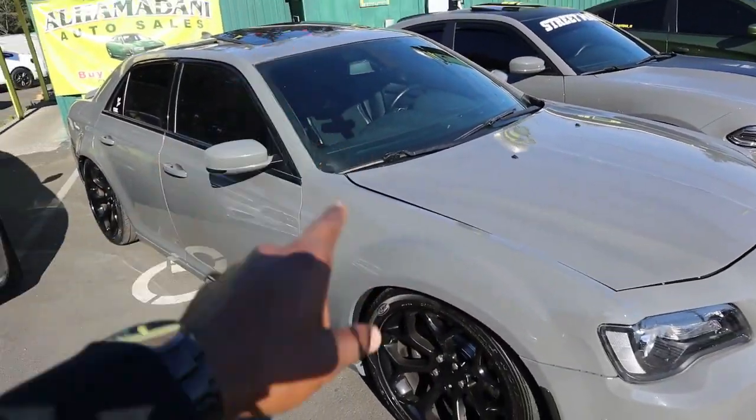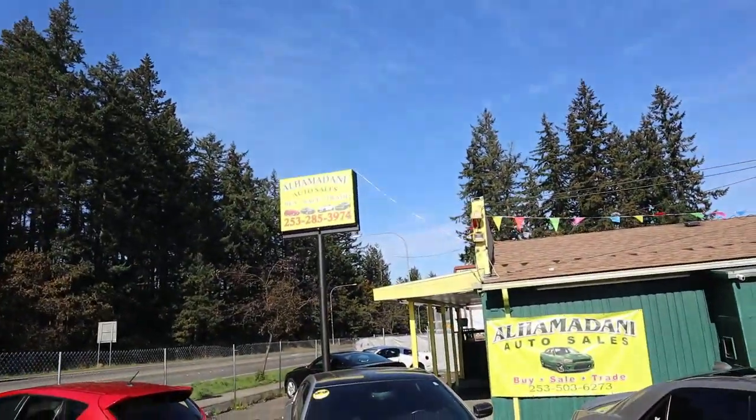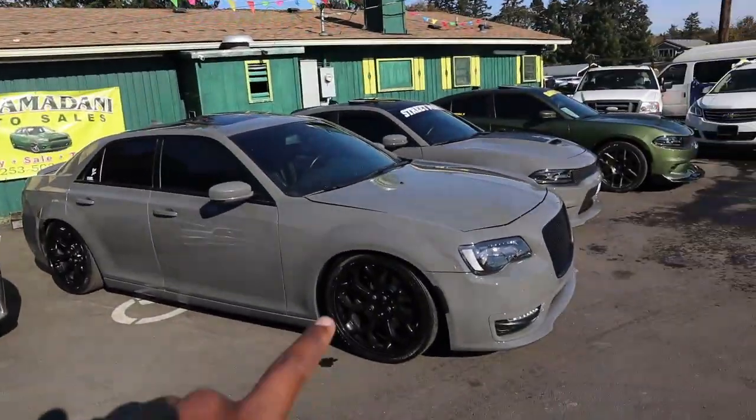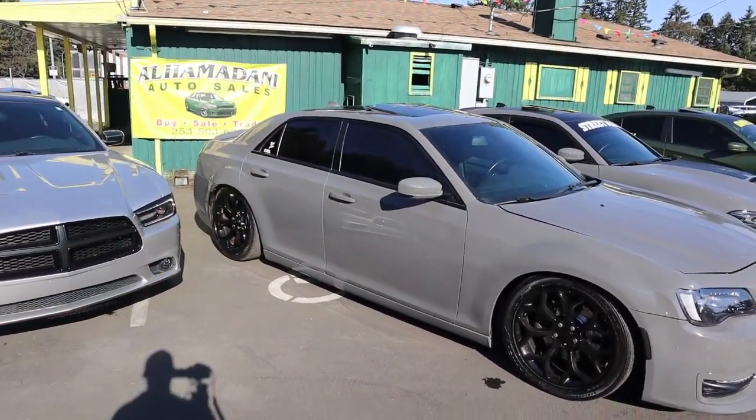They're letting us go for a good deal. So if y'all want to come grab it, y'all know where they at. I'll put it in the bio, but come grab it for a good price. Y'all come check them out.